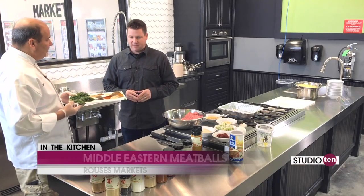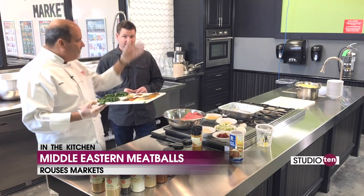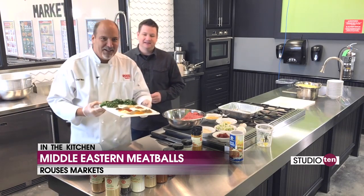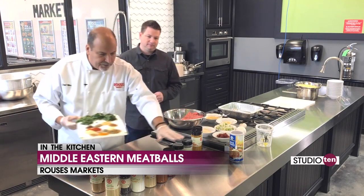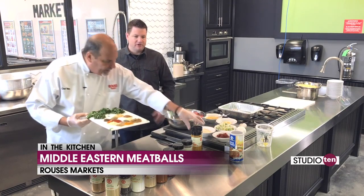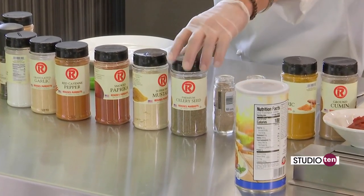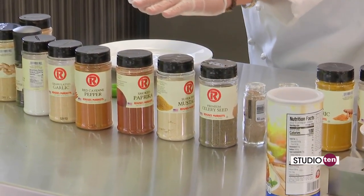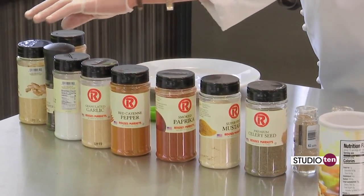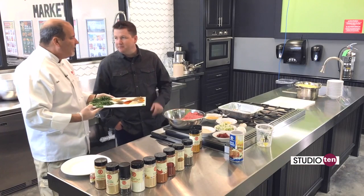All right, so what do you got here, Chef Nino? I have a Middle Eastern blend of 13 spices here. Now, don't be alarmed or afraid of the quantity. Mix up a bunch of them times 10 or whatever, and you can make a jug of it. And I love the Rouse's premium spice blends here. So let me just rattle off these right here. We have cumin, turmeric, cardamom, coriander, salt, pepper, granulated garlic, dry mustard, cayenne pepper, ginger, allspice, and cinnamon.